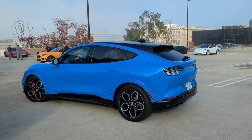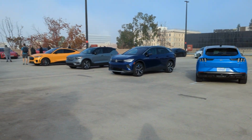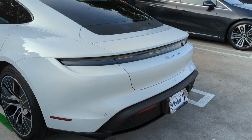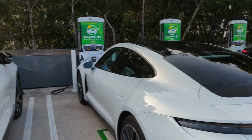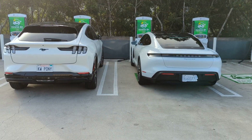Where's he going? Oh, is he going where I am? Should I move? Oh yes. Oh my gosh. Look what was hiding behind this Mach-E. Wow. Wow.